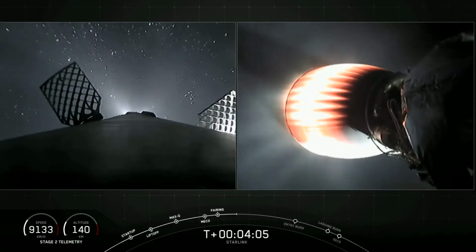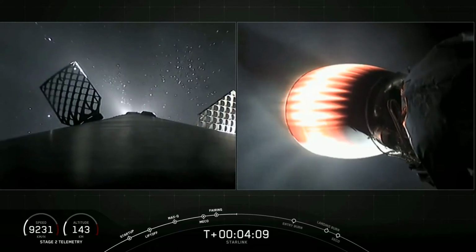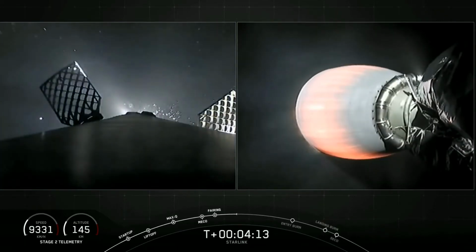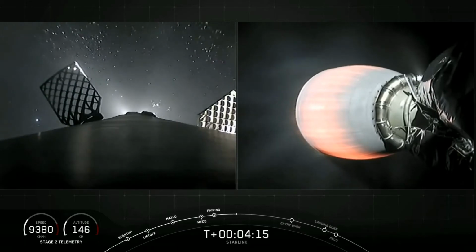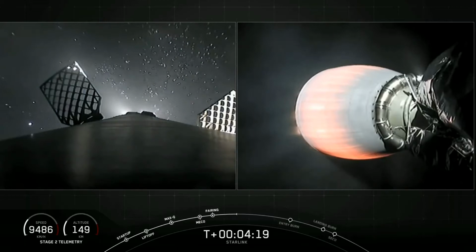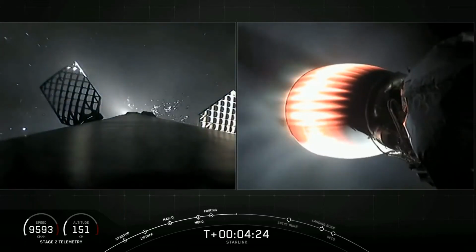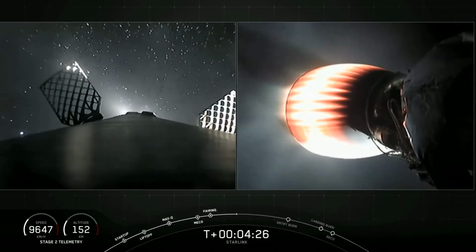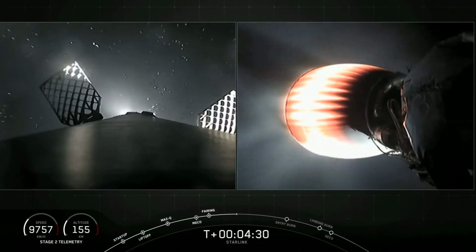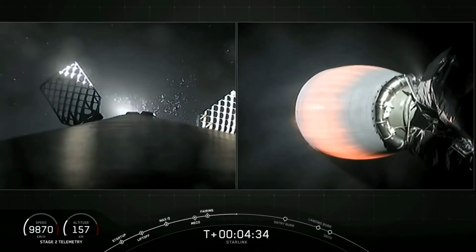Stage 2 is still looking good. We're getting a nice bright view of first stage on your left screen. And coming up next for first stage, as it makes its way back to Earth, it will perform a couple of burns, the first of which will be the entry burn. And that entry burn is where 3 of the 9 Merlin 1D engines light up and slow the stage down as it re-enters back into the upper part of the Earth's atmosphere.